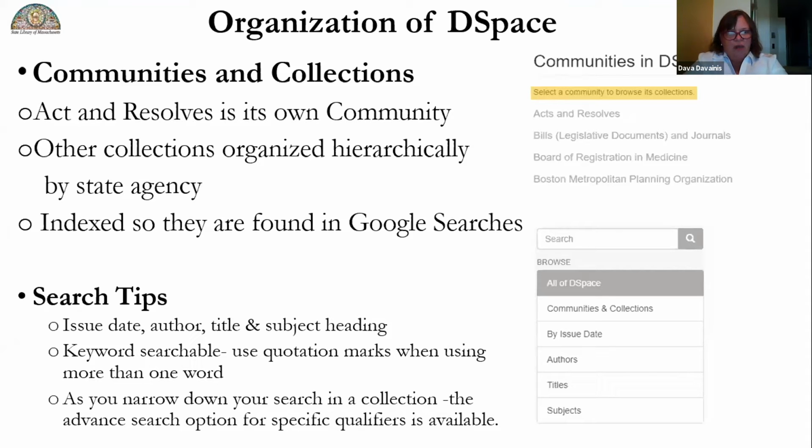So all of these are indexed, and you can find them in a Google search. Sometimes people do find it easier in a Google search than they do going to DSpace. That's the reason why we're hoping that this presentation helps folks out in searching for things. And everything that I just said sounds wonderful, but that's a lot of information. And oftentimes, how many people really know what agency something falls under?